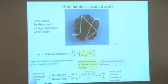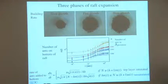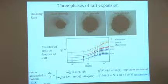We can convert radius to the number of ants using this density number I mentioned, the number of ants in a pinky area. And so that number of ants is collecting at the side of the raft every unit time, and they're forming a layer h thick. So this gives us a differential equation for the raft growth. It relies on the random walks of the ants. And there's basically two regimes you have to take into consideration.